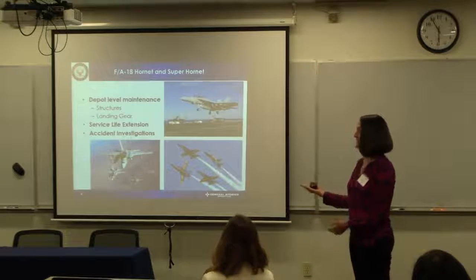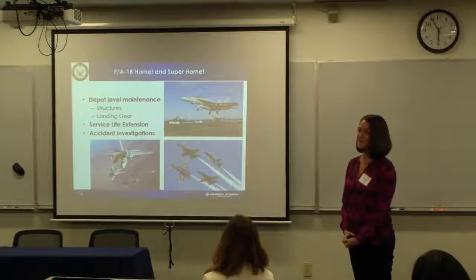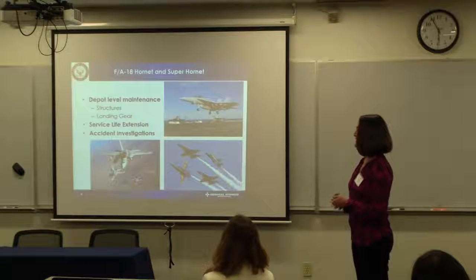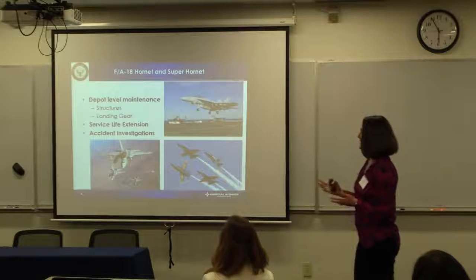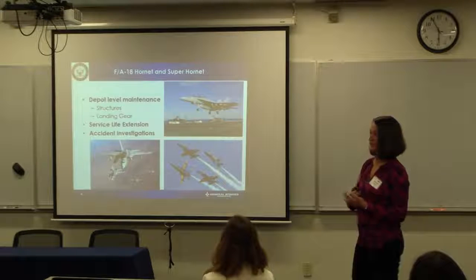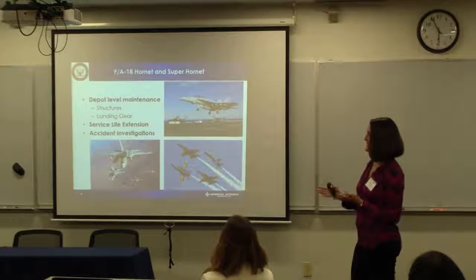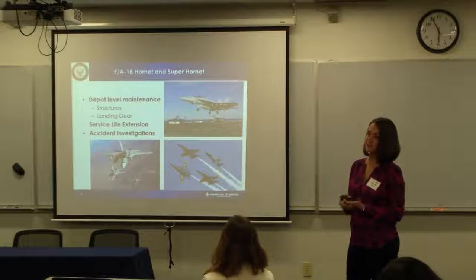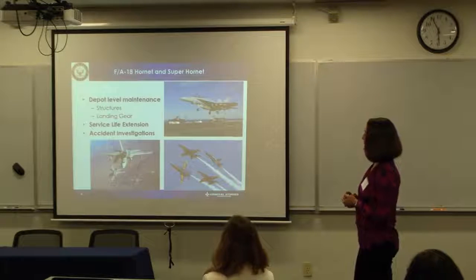Some of the highlights of working on Hornets and Super Hornets was the service life extension. The aircraft was originally designed to last for 6,000 flight hours. And oftentimes things don't work out and they need the aircraft for longer periods of time than they were originally designed. So it's the job of many engineers to go through bit by bit what the aircraft sees in its lifetime, can it be simplified, where are the suspected failures going to occur, and how do we remediate it before it becomes a failure that risks the lives of pilots.